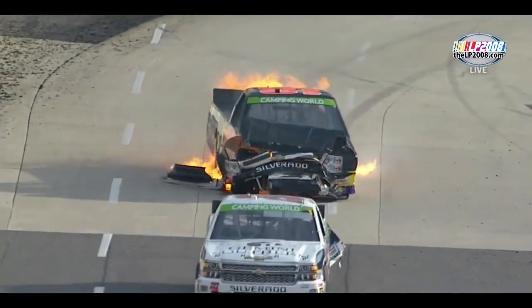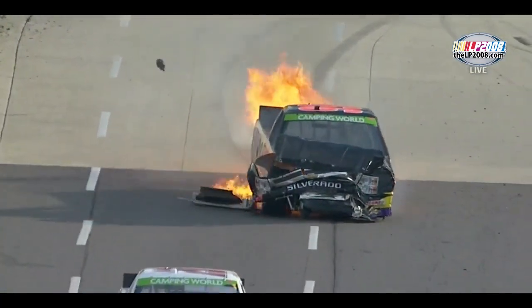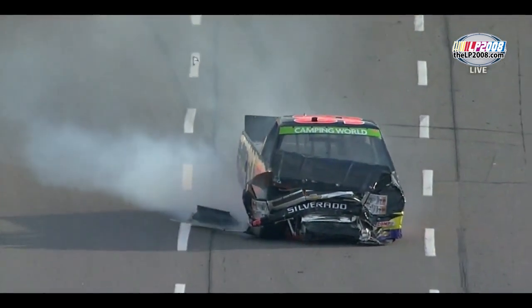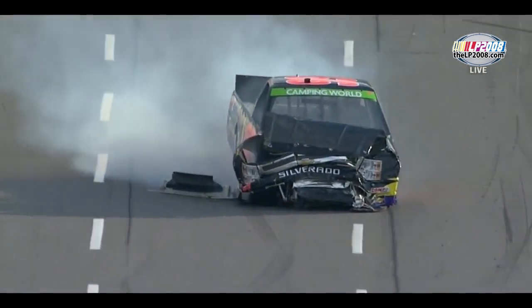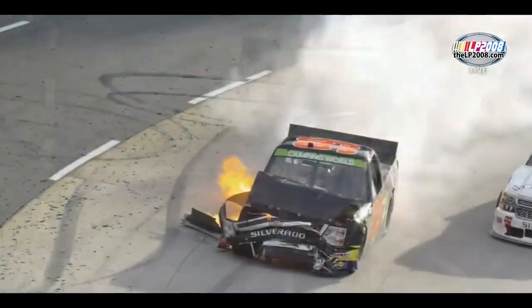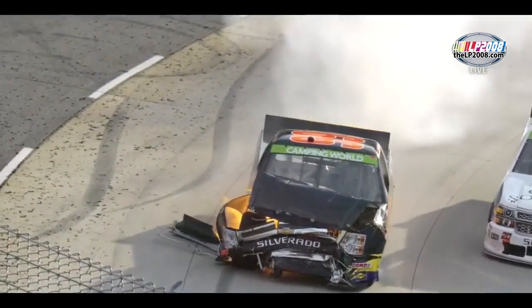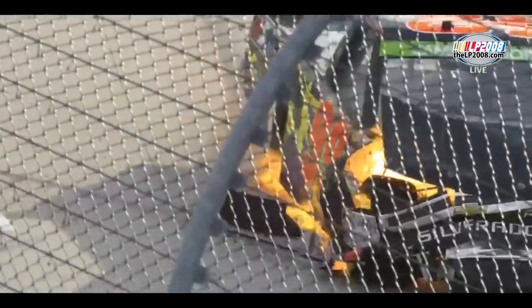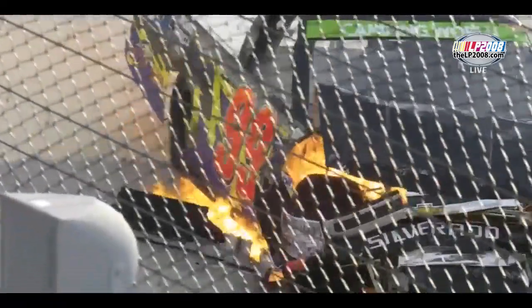So Brian Silas then brings that 99 to a stop on the backstretch and had a little problem climbing out of that truck. Yeah, when something's on fire, you try to get out of there as quick as you can. Your first concern is just getting away from it. You don't know if it might continue or could get worse, and so he was just trying to get out. Yeah, fortunately the fire extinguished itself, but as you mentioned, Brian had a little bit of trouble getting out of that truck.